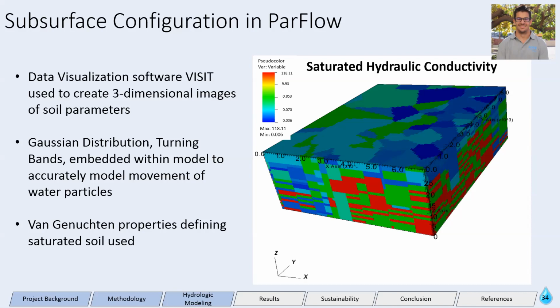For ParFlow to model the groundwater flow with this input data, a Gaussian distribution called turning bands is used to streamline the data. Turning bands accounts for the variability in the data by using the averages and standard deviations of the input data so we can be sure that the results from the model accurately represent our test site. Other soil properties that were included in the subsurface configuration and have an effect on how water particles move through the soil in our domain include porosity, specific storage, and saturated soil properties known as Van Genuchten properties.